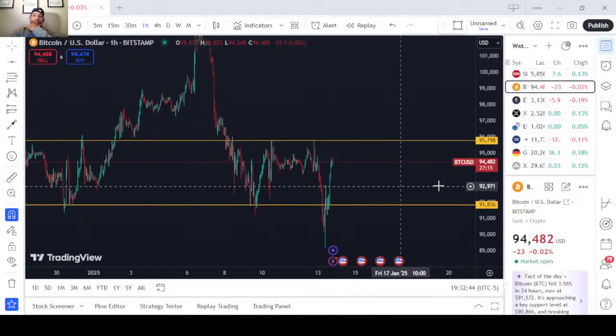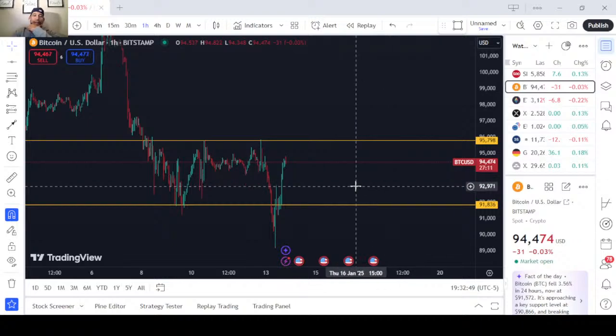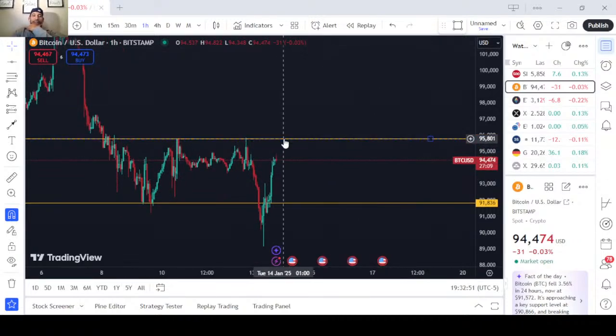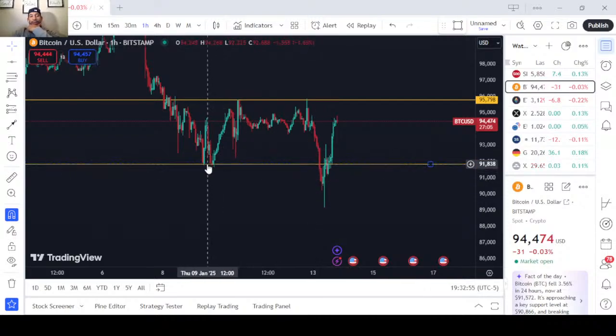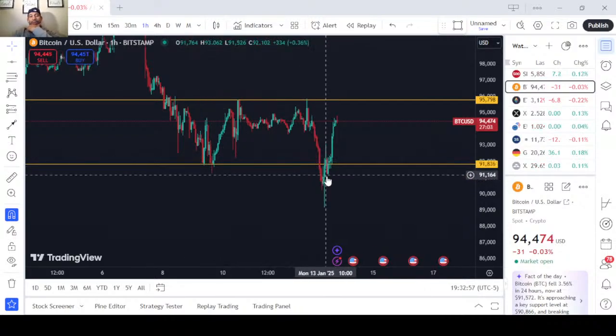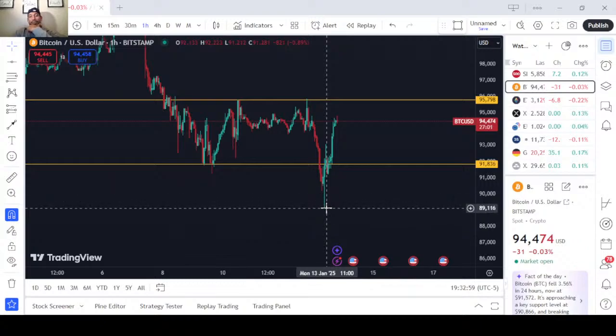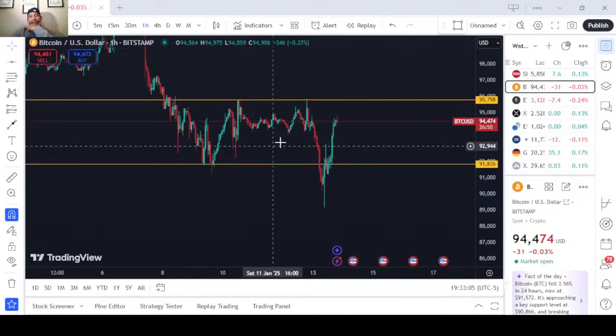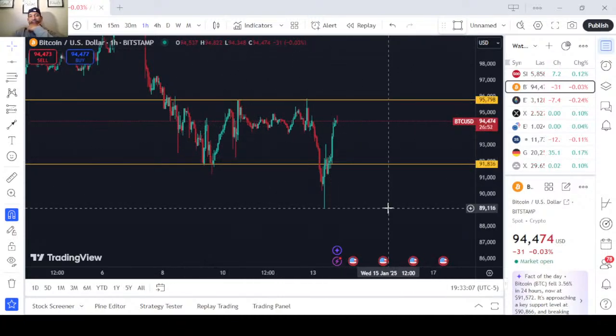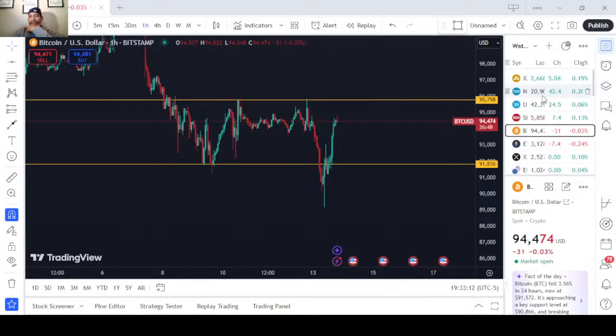Gotta wait for closure above 95,800 for buyers, because this thing can come here, tap in here, and come right back down. But it broke this support level right here. So when it broke below, I thought it was gonna run, and it made a nice push down, but made a nice recovery immediately when it came right back into this range right here. So it's still going sideways here, gang. Nothing going on with Bitcoin. All right.